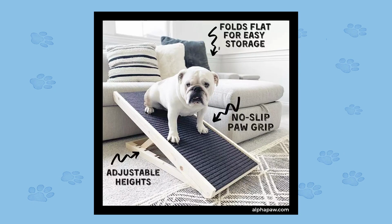Now, I know what you're thinking. Okay, maybe this would help my dog, but not my feng shui. If you're that person, do you, boo? We have you covered too. Our dog ramps are foldable and portable with a minimal storage footprint. Plus, Alpha Paw carries all different sizes and colors to meet your decor needs.